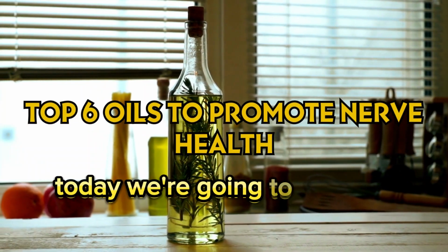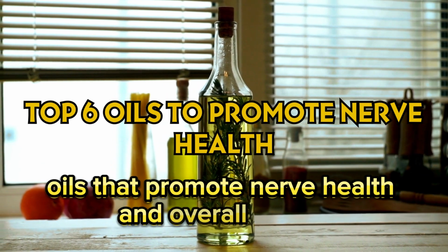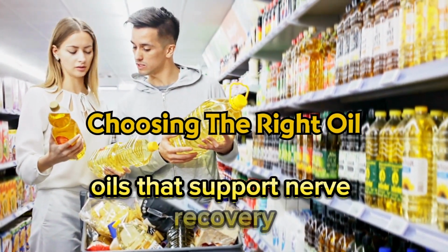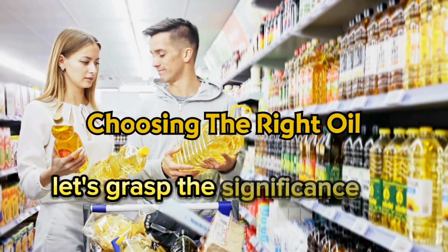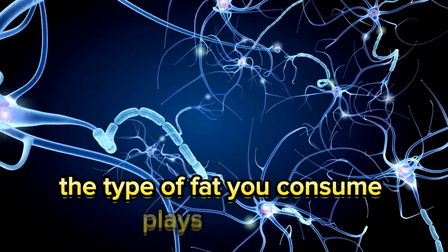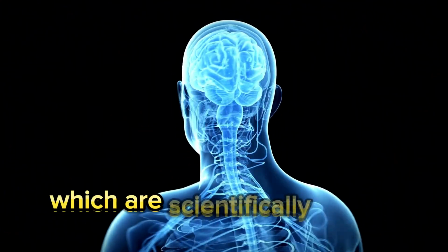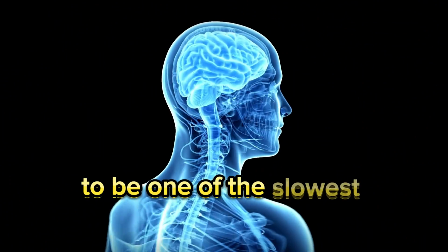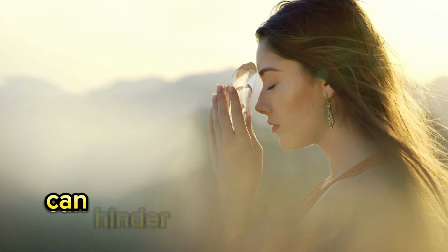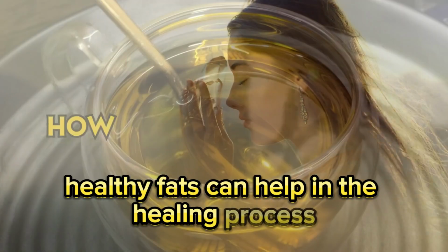Today, we're going to explore the top 6 oils that promote nerve health and overall vitality. Before we delve into the oils that support nerve recovery, let's grasp the significance of choosing the right fats. The type of fat you consume plays a crucial role in the healing of peripheral nerves, which are scientifically proven to be one of the slowest healing tissues in the body. While consuming the wrong fats can hinder the healing process, healthy fats can help in the healing process.